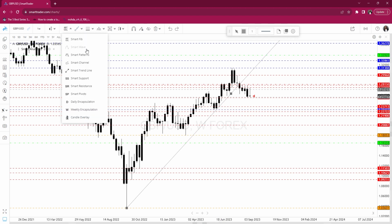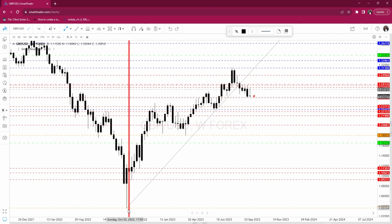Now I want to double check, make sure that I drew this correctly. So I'm going to click below the last low and see that big black line that popped up, smart TL, the smart trend line. We're on point. So on the weekly, we got a break of the trend line to the downside, but we are sitting at daily support.